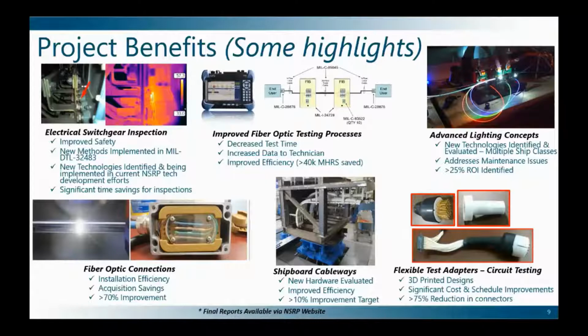A previous electrical project developed initial concepts for a flexible test adapter to be used in electrical testing processes. Through follow-on efforts with ManTech, these concepts have been matured and transitioned. The flexible concepts developed reduced the number of test adapters by over 75%, making the broad use of automated circuit testing more cost-effective. These are just a few examples of benefits from the panel's activities.